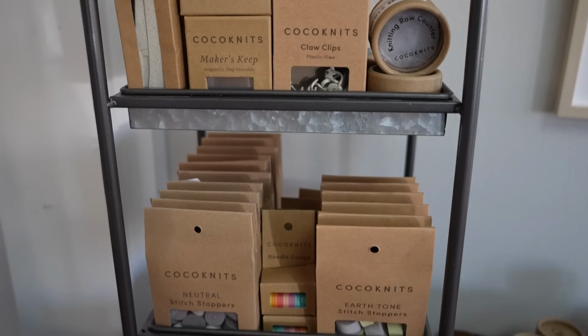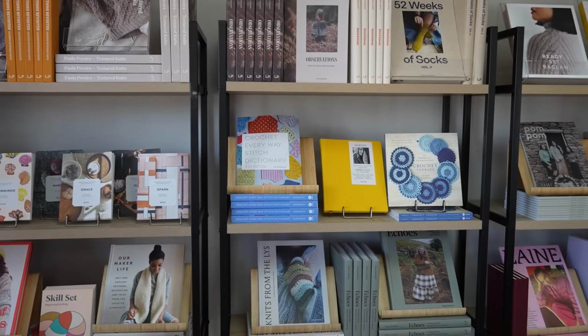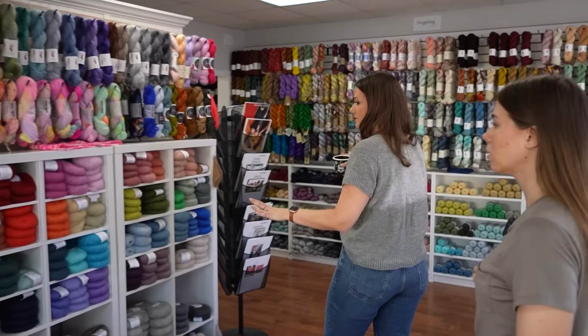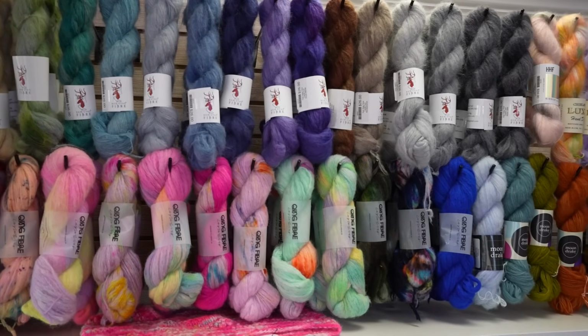So then we've got some notions. This is just kind of our front room. You're greeted by the expanse of yarn here. We've also got books over there. So this is pretty much all of the fluffy yarns, mohairs, surreys. If it's fluffy, fuzzy, it's going to be here.